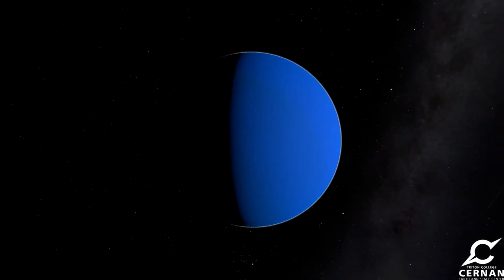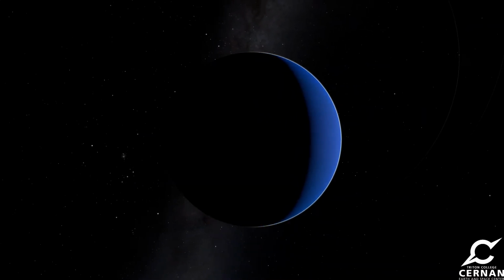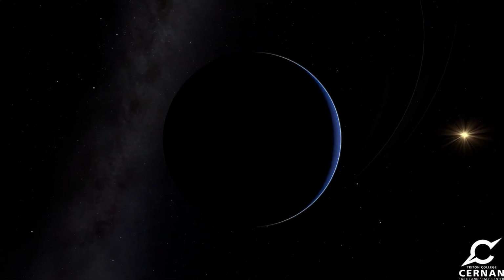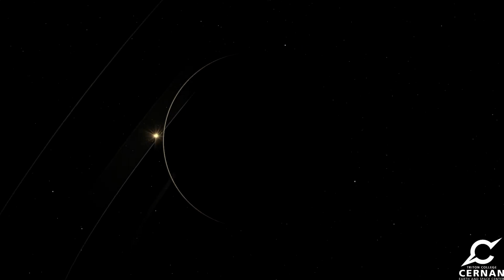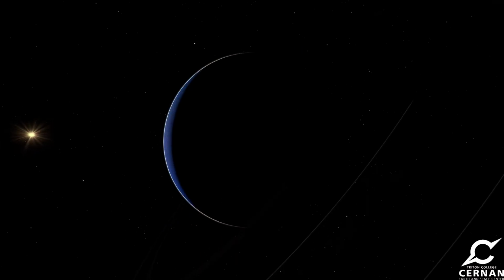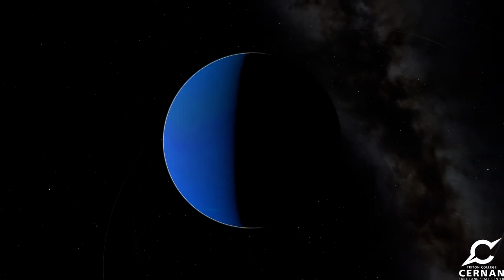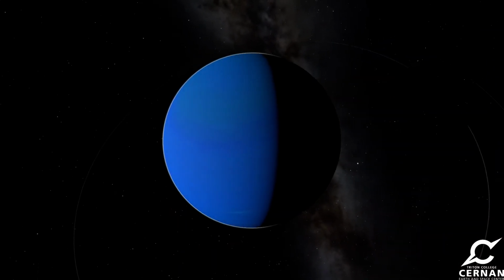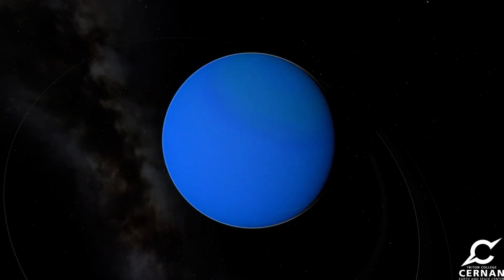Now, Neptune has a very interesting orbit. It takes about 165 Earth years to go around the sun once. So one Neptunian year is 165 Earth years, and it also is crossing paths with the dwarf planet Pluto, and that's because Pluto has an even more eccentric orbit, so it will sometimes be closer to us and the sun than Neptune will.